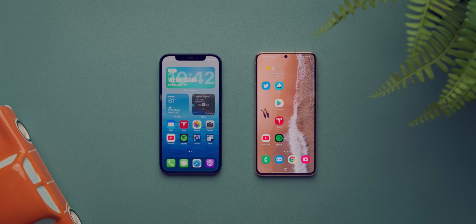Both phones are absolute beasts. There was no slowdown, no problem with multitasking. Both phones are really quick, running cutting edge processors. So whatever you want to do, gaming, video, it's going to be just fast. You get it, they're fast phones.